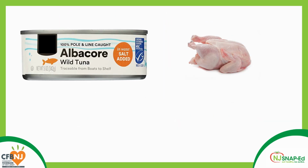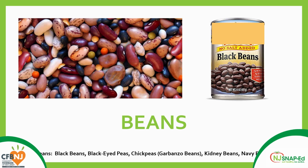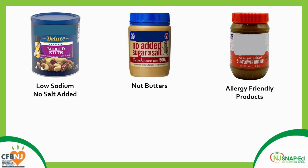For the protein category, we recommend fresh or canned meats, such as chicken, fish packed in water, such as tuna, salmon, sardines, canned beans that are low in sodium, dried beans or peas, such as black beans, black-eyed peas, garbanzo beans, commonly known as chickpeas, kidney beans, navy beans, and lentils. Nuts and seeds with low sodium or no salt added, such as almonds, peanuts, sunflower seeds, pumpkin seeds, pecans, and nut butters, such as peanut or almond butter. Sunflower butter is also a great option for those who are allergic to nut products.